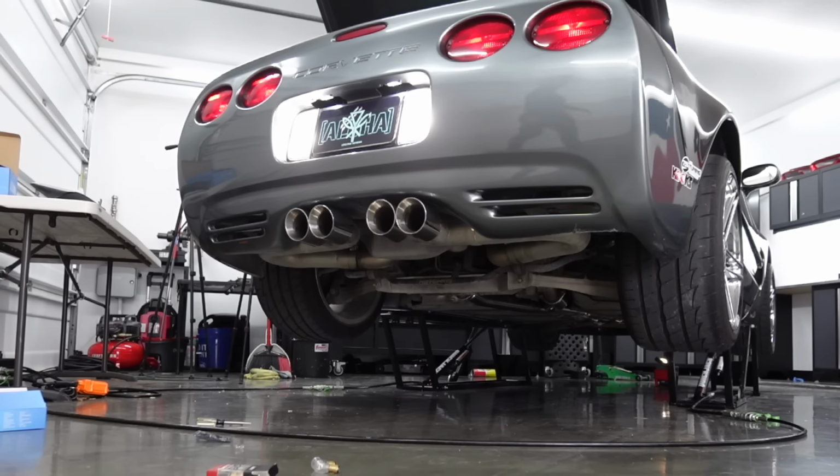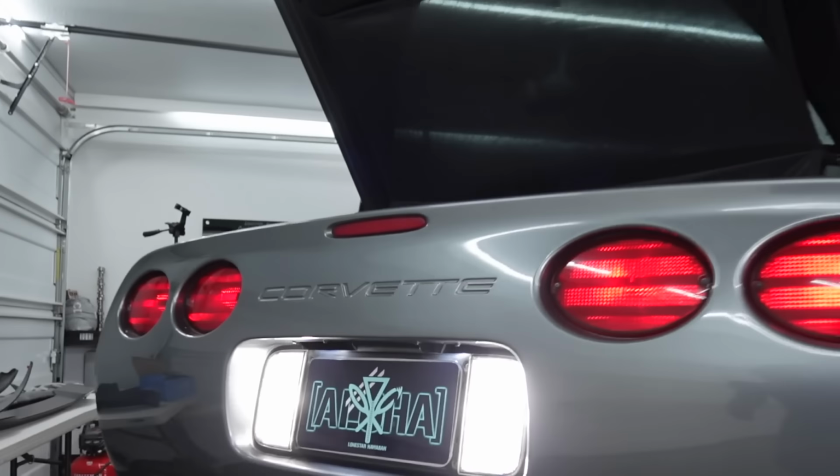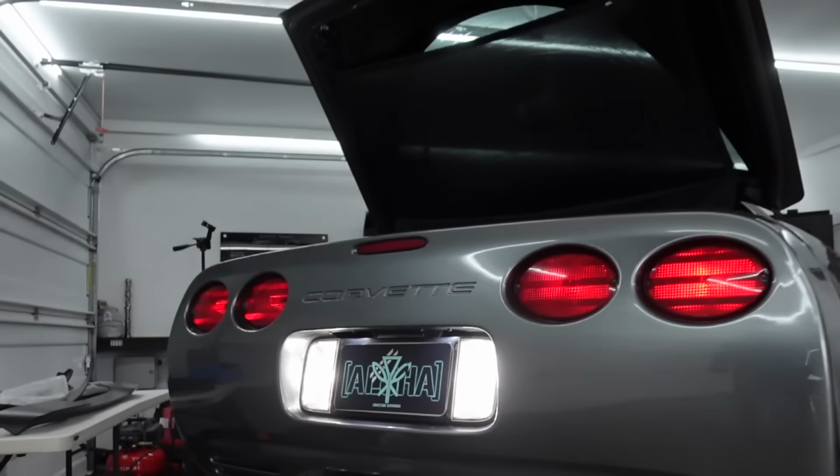Woo, that is so much better. Such easy little things to change up on your car that will just completely transform it regardless of the age of it. 21 years old car, that looks so much better.